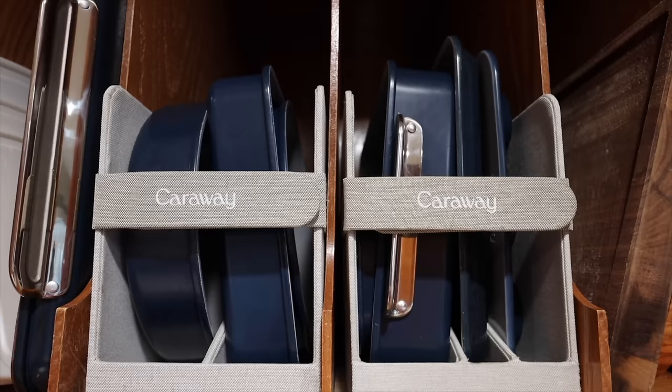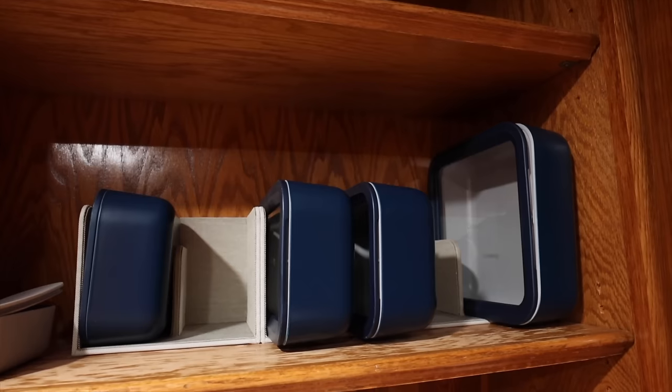We love Caraway. What I like the most about Caraway, besides the non-toxic part, is the organizers that they come with. They're functional, but they're also cute. They know that you're gonna be using these all the time. They're probably gonna be on somewhat of a display. If not, they're gonna be in your cabinet. And I don't like clutter. I like things orderly. And so Caraway's organization is awesome.